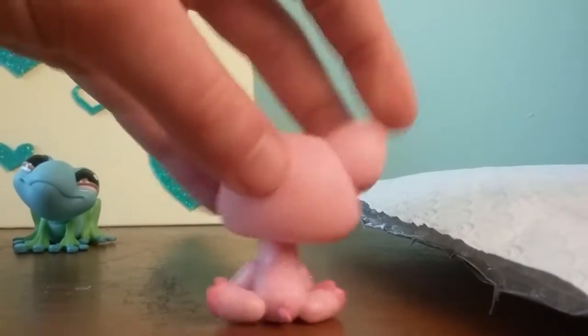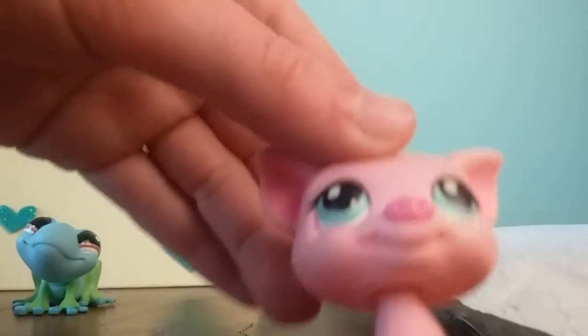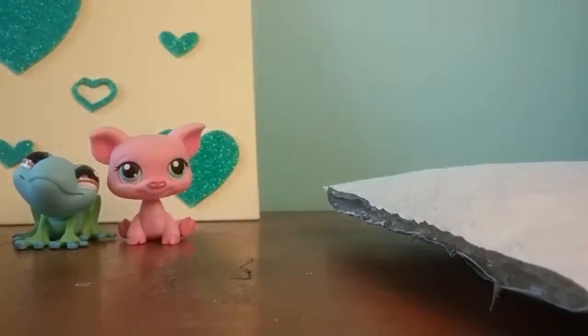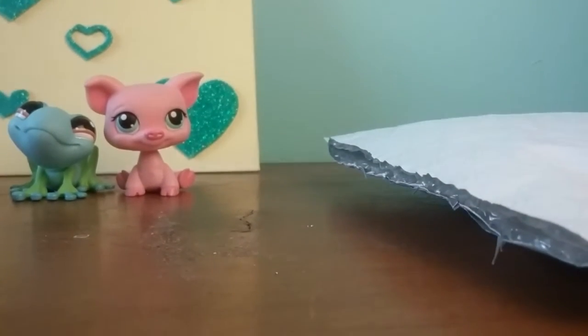So yeah, this one's pretty cute. Pretty plain, but I like the eye color. The eye color is really pretty. Next one. We already have 5 minutes.